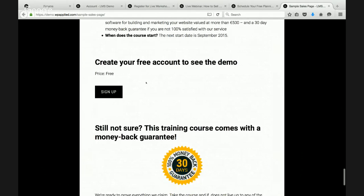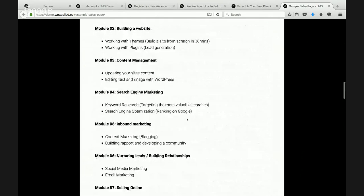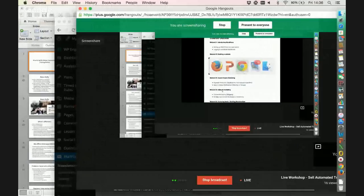And the form isn't showing up because I'm signed in. If I wasn't signed in, that would be a form. And when they click sign up, the next page would allow them to either pay with Stripe or PayPal, and at the bottom is the money back guarantee. All right, so that's what a sales funnel looks like.